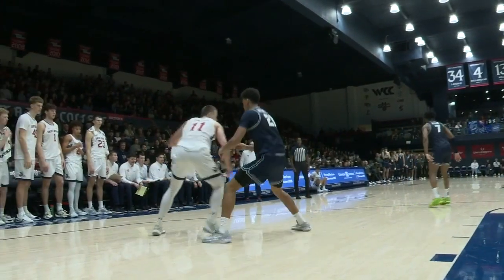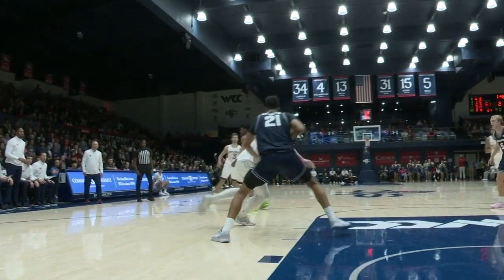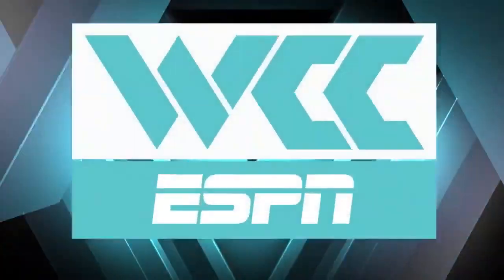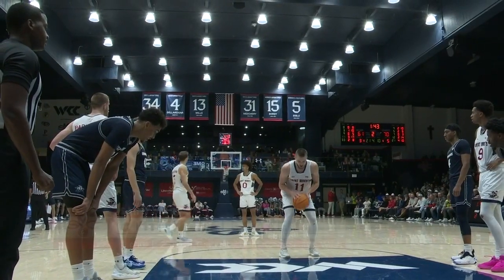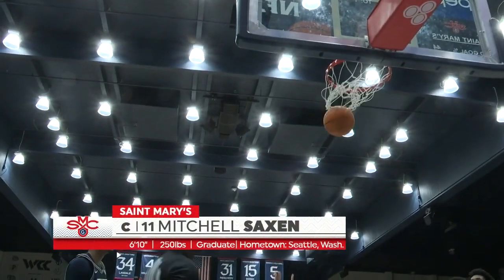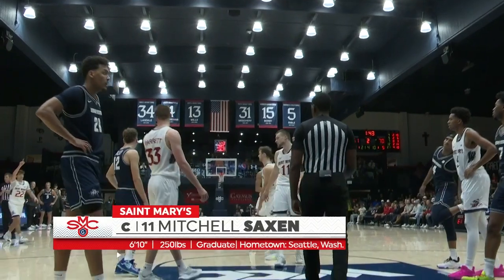Utah State is not necessarily used to playing at a slow pace, which it has wanted to do to milk the clock and get out of here with a win. But it might be backfiring a little bit on the Aggies. First one good for Saxon.